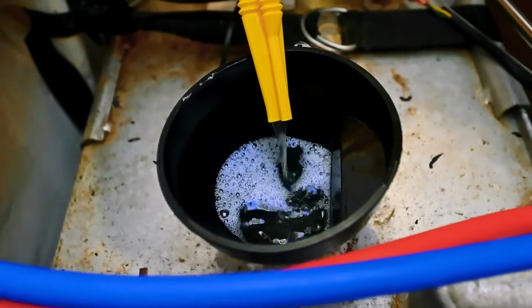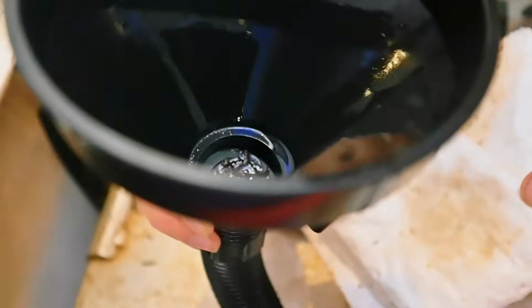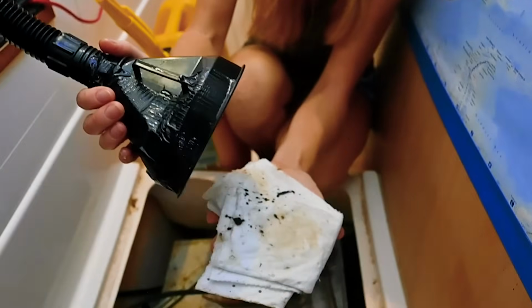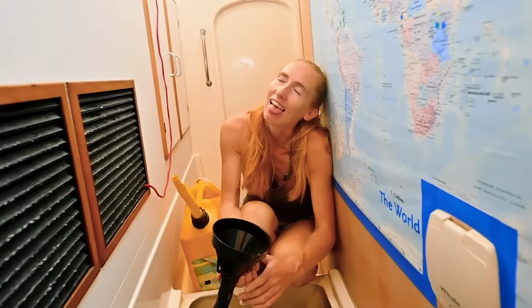That's the hope. One of those little funnels, and this is what we caught. Ugh, that should be a silver mesh. Shows that it's working though, huh? That's the big stuff for sure, yeah. That's all getting caught up in our fuel pipes. Wow. So we're just gonna keep doing that over and over again. This is gonna be the world's slowest fuel polishing system ever.